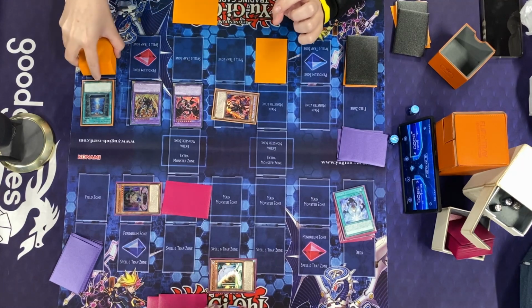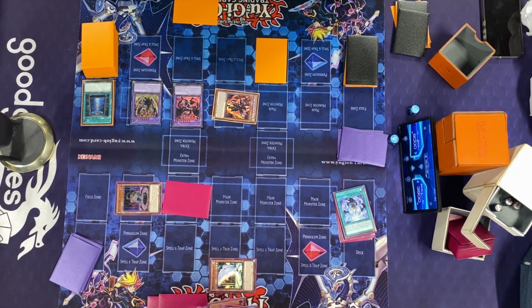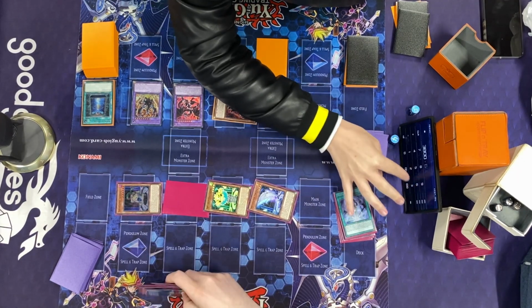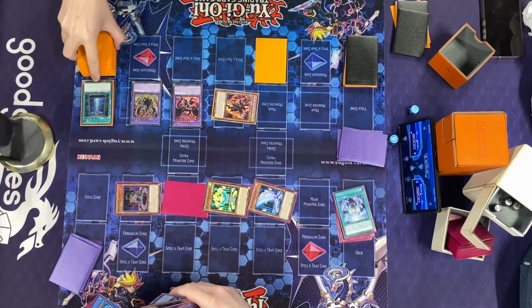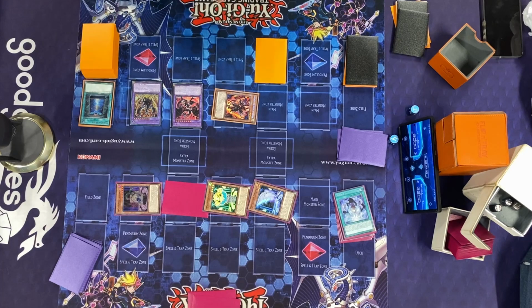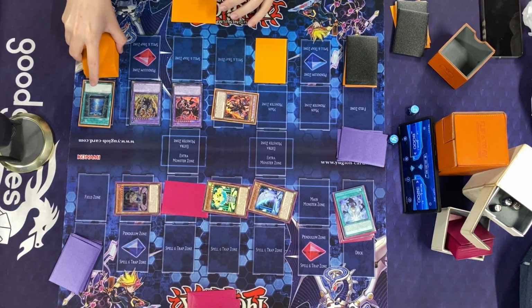Do you play the D-Serpent? No, I don't have it. Kendall? Yes. You just play 1-1, yeah? Yeah. 1-2.